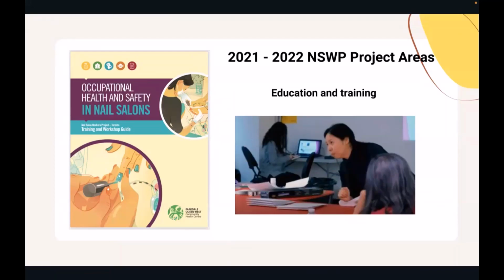You can see in the picture on the left side we created this occupational health and safety book for new technicians, and this book is based on the reproductive health, ergonomic, skin, and respiratory health of these four topics. And in the picture on the right side, I was delivering the health workshops.